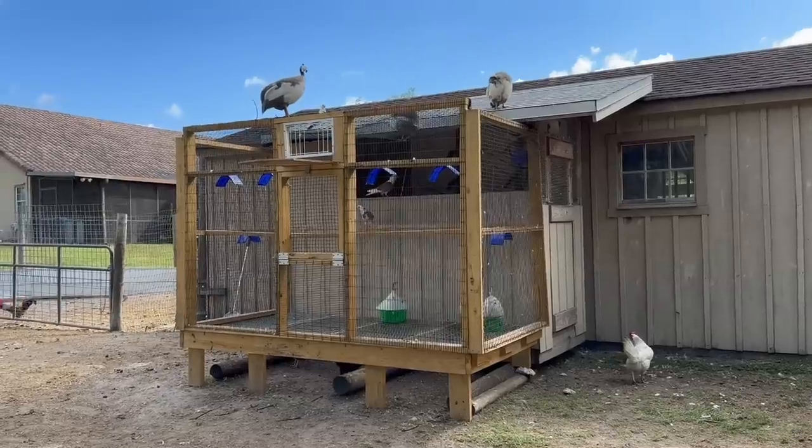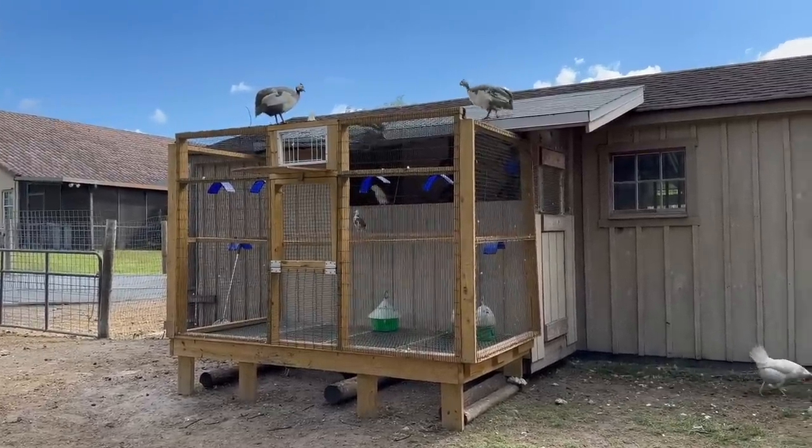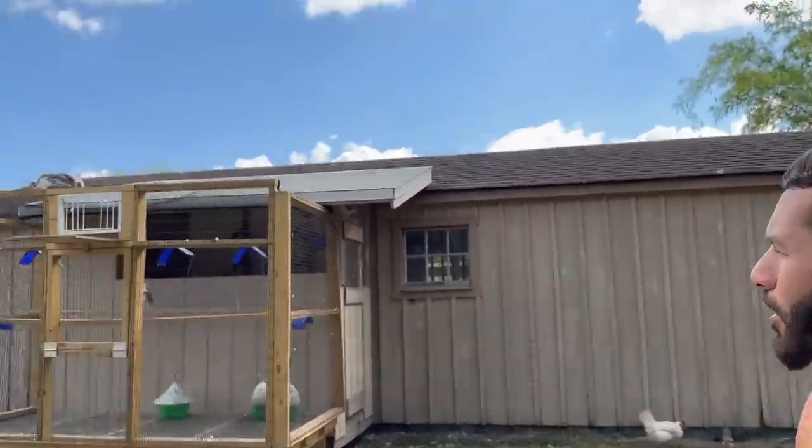Oh my God. What happened? The guineas are next to the pigeons. The guineas are a pain in the butt. But at the end of the day, the guineas are kind of good too. There's more eyes in the air to make sure there's no predators coming. But at least they're all used to each other.